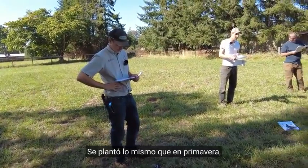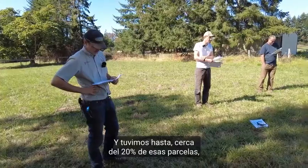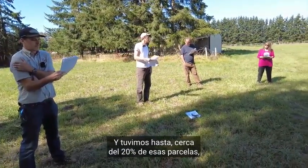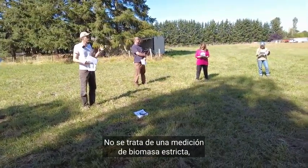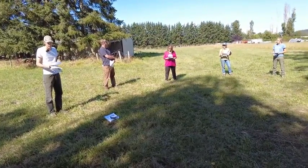Same in the spring planted, but it actually did a lot better planted in the spring. And we had up to about 20% hairy vetch coverage in those plots. So it's not a strict biomass measurement, but a canopy cover estimate.